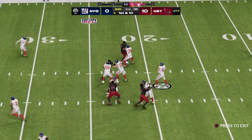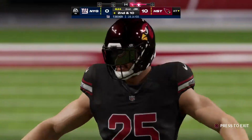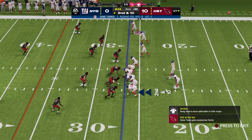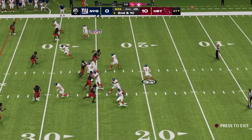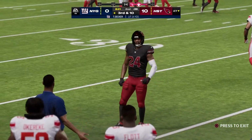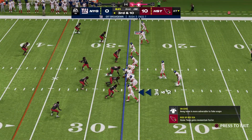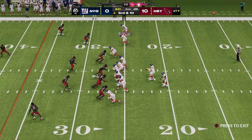On 1st and 10, Decker. And that is incomplete. Oh, the coverage a little too good there, and it's 2nd down. Second and 10. Now they'll throw here out of the gun. And he couldn't get that one to his man. Short of him, it's low and incomplete. The offense on 3rd down tonight, 0 for 3 to this point. They could use a conversion. This is 3rd and 10.